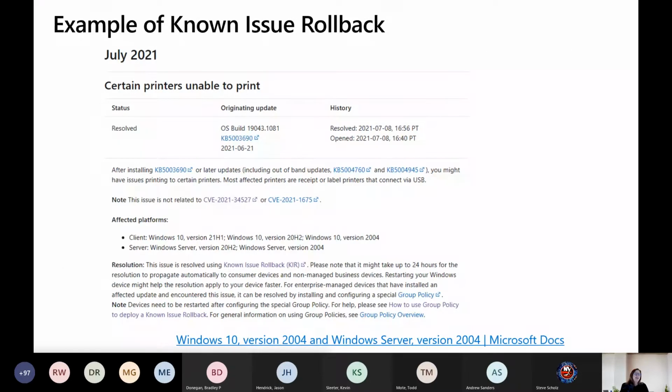So this happened in July. July was a very exciting month for patching. We had a lot of things going on. PrintNightmare was in the headlines, and I'm sure a lot of you had to deal with that out-of-band patch, and we're going to talk a little bit about that as well. But we also had a known issue rollback during that time. We have multiple releases of updates during a month. Patch Tuesday has the security patches and happens every month. We also have something we like to call a C or D release. That is our non-security patches. It'll be labeled a preview patch, and it doesn't contain any new security fixes, but it does have bug fixes and things like that.